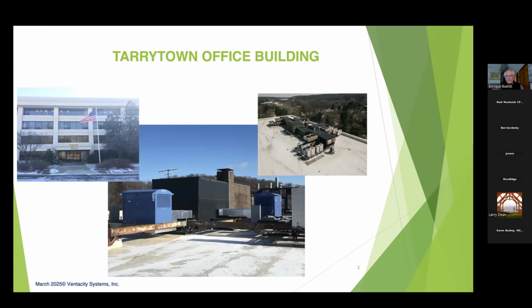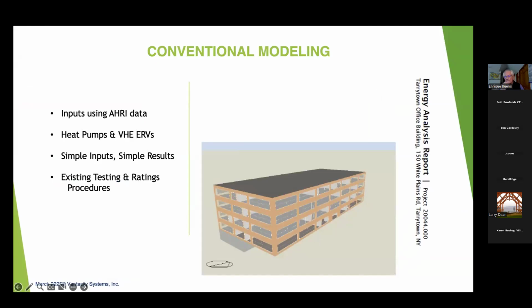This is a project we did in Tarrytown, New York. It's a 71,000 square foot office building, 4 stories. We took all these old dual deck RTUs off the roof and replaced them. These are the heat pumps that were simultaneously set up and running before they removed the old units and then put in the ERVs, leveraging existing ductwork. Before we did this project, this was done through the Con Ed utility with incentives. And so we used AHRI, which was the testing and data that they used for efficiency with heat pumps and ERVs, simple inputs, and the old AHRI testing and ratings procedures.